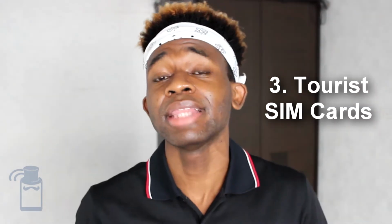You can also consider getting yourself a tourist SIM card in Lebanon. Both operators offer them. There are some benefits to going with the tourist SIM card compared to a regular SIM card, such as not having to register your phone, so the IMEI registration, and having a SIM card that's valid for like a full year. And there are some more benefits which you can learn more about in my how to buy a tourist SIM card in Lebanon video. But you have these two options.